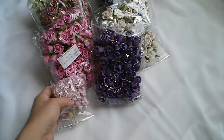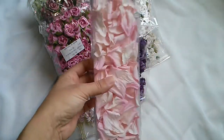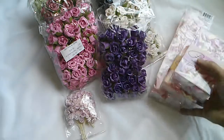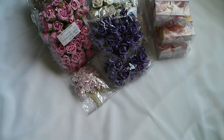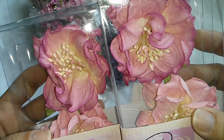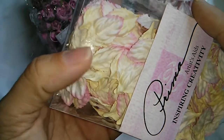I only found one of these petals that I can create my own flowers. These other ones. So you know I love flowers, so almost everything was flowers. These other ones, I love them. These leaves. So shabby.